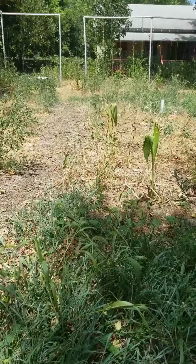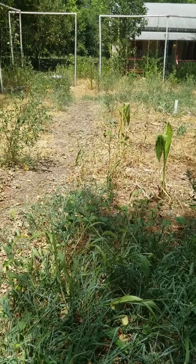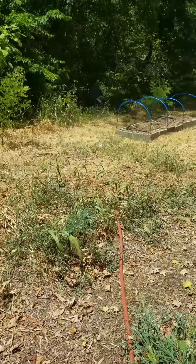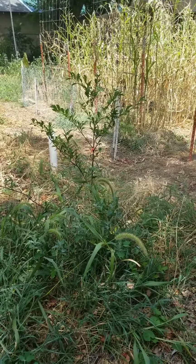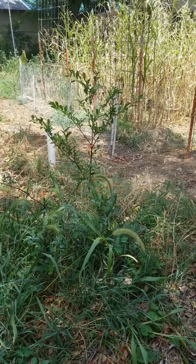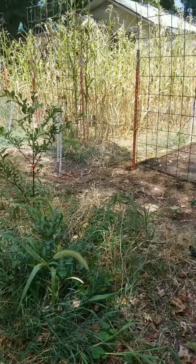I don't think his mustard made it. There's a whole row of mustard, not just canned lilies. I put fertilizer down around the plum tree this morning. Duck poo. I sprayed it in a little bit. It's hot. Yeah, it's hot.